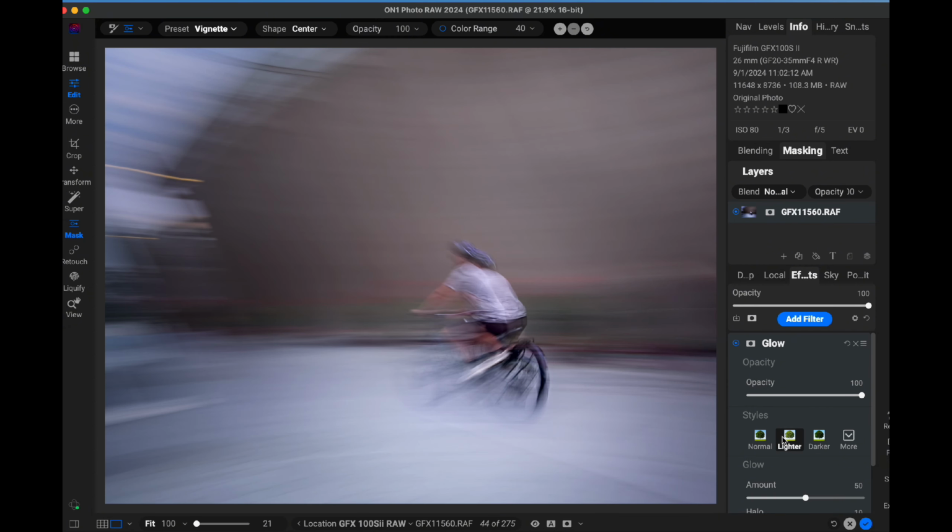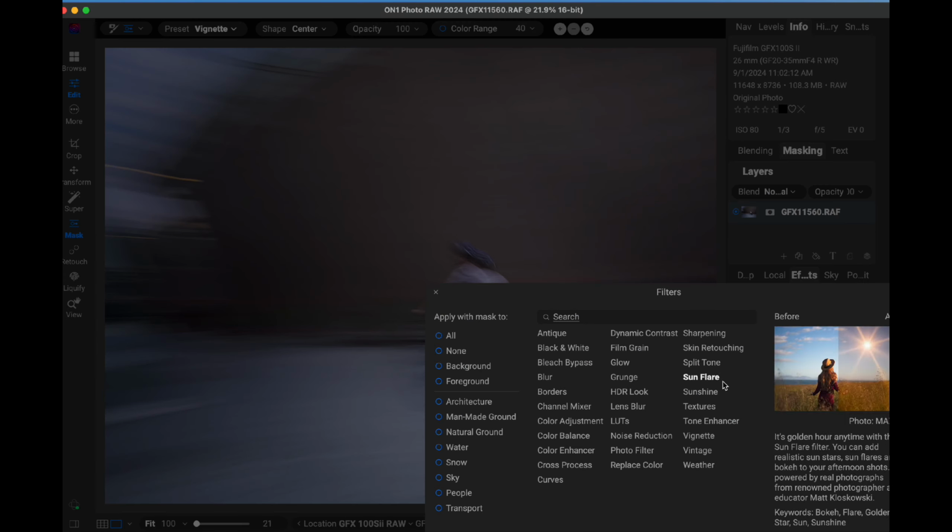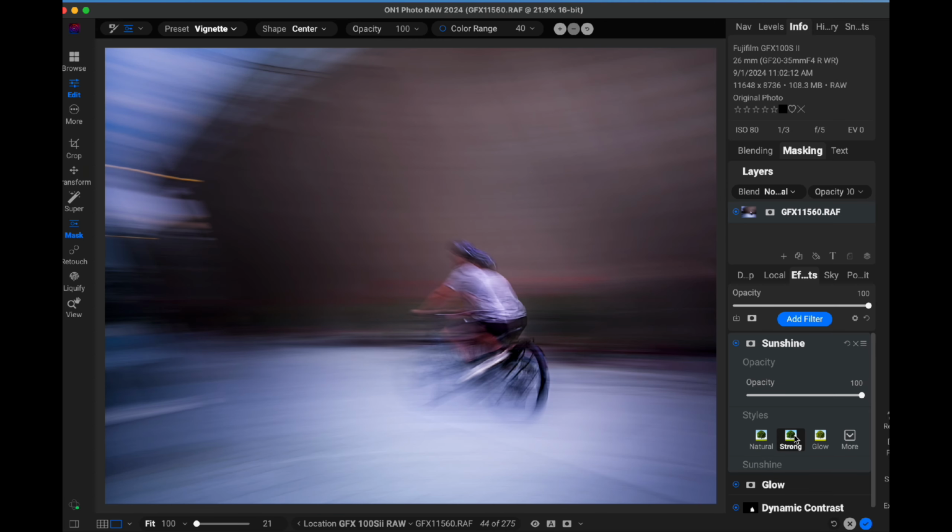So maybe a glow, dark glow, sort of adds that vignette effect that I was working on before. I often apply sunshine, as it just adds that vibrance to the photograph. It really picks it up. As I always take pictures in RAW, the pictures can be a little bit flat, versus taking them in JPEG, where the camera applies some effects, I guess, to your image. So the raw images are a bit flat.